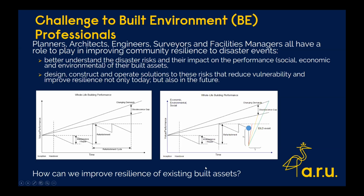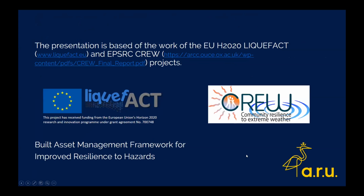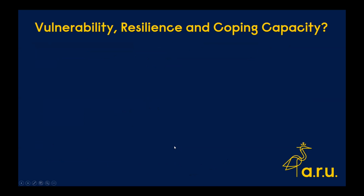So the question becomes, how can we improve the resilience of the existing built assets if they are exposed to a disaster event? So this is based on 2 projects. Liquefact, which was a €5 million EU project looking at earthquake-induced liquefaction, and the Crew project, which was a £1.5 million UK project looking at community resilience to extreme weather. And for both of these projects, we tried to look at the business decisions. So if you are the asset manager responsible for the life cycle management of a building or a piece of physical infrastructure, how can you integrate improvements to resilience into your decision making?